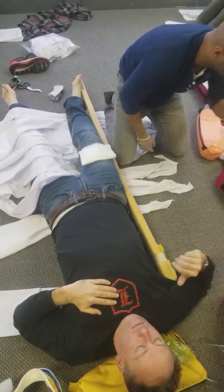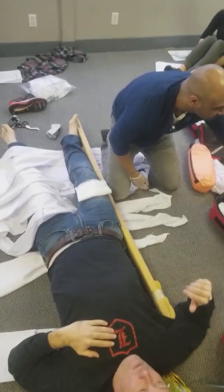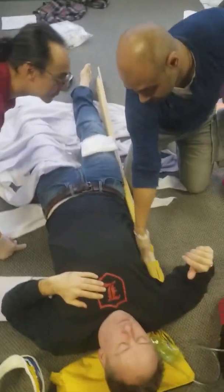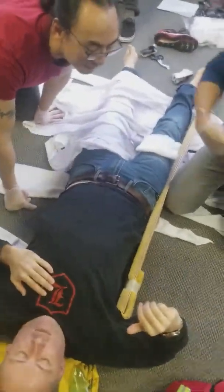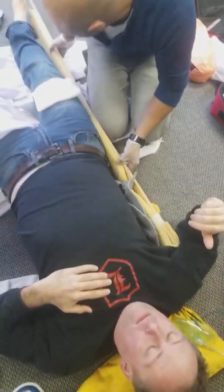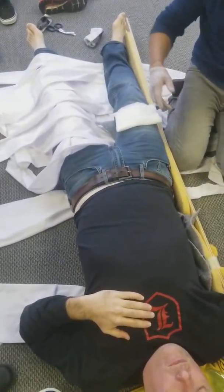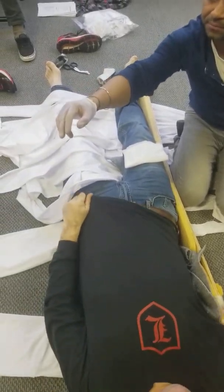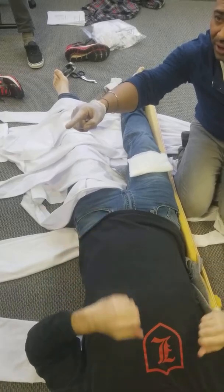Can I get a blanket, please? Thanks, Jesse. Look at this hollow space right here. Everybody's got a couple of them. It's just for our comfort. It's not mandatory, but it's for comfort. Can I get a short blanket, please?